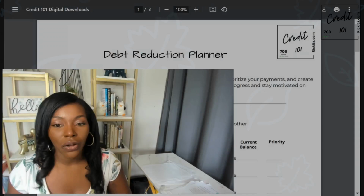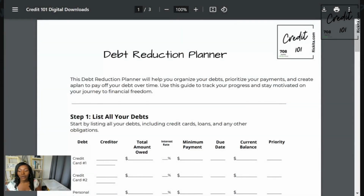But let's go into this because we need to think about actually reducing our debt. So this is the actual planner, you guys. This is only going to be set for a time like 3 months. Say for 3 months, this is what I'm gonna do. Okay, these are the cards I'm gonna pay down. We're gonna go over that. So prioritize your debts, organize your debt, and create a plan to pay off the debt over time. Use this guide to track your progress and stay motivated on your journey to financial freedom.